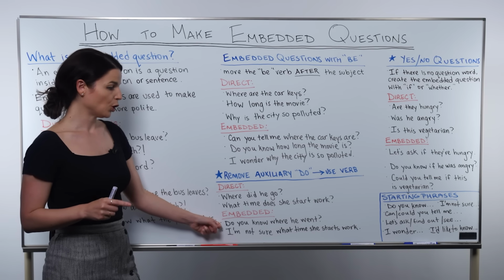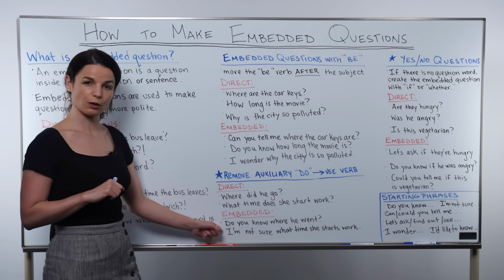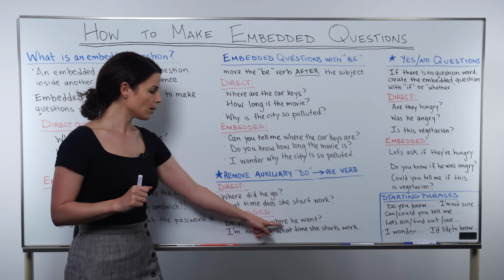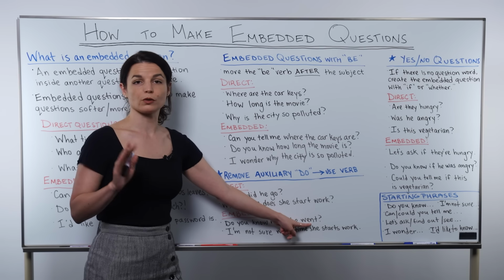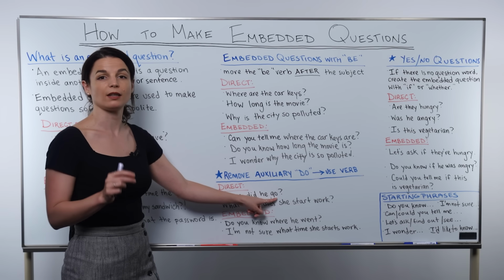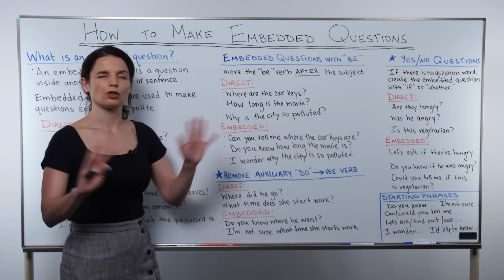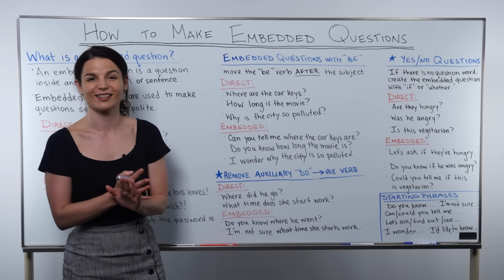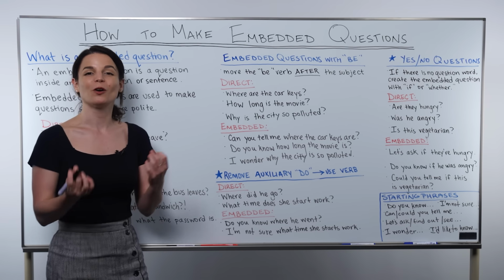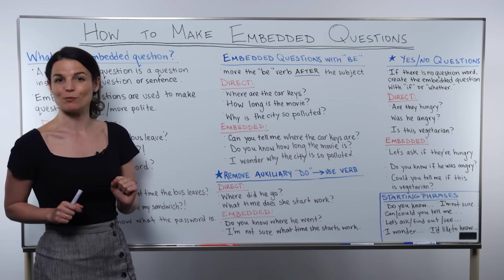So what does this look like? Here's a sample. Do you know where he went? So, do you know introduces the question. Where he went. We use went because it's the past tense form of the verb that was in the question before. We have no did here. So, not do you know where did he went? Incorrect. That's a very common type of mistake I see with learners. Do you know where he went? It's the perfect way to create this type of embedded question.